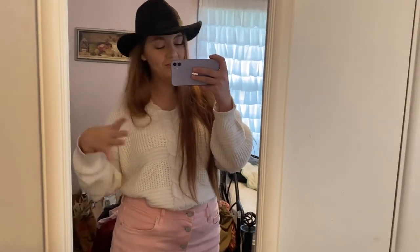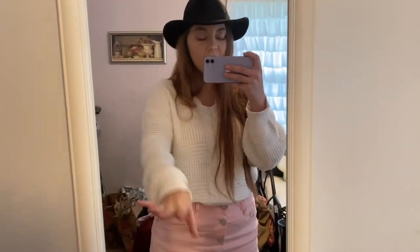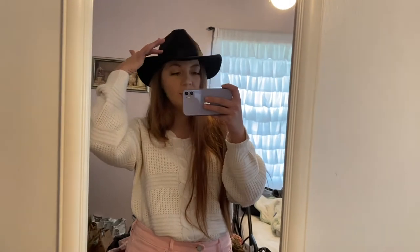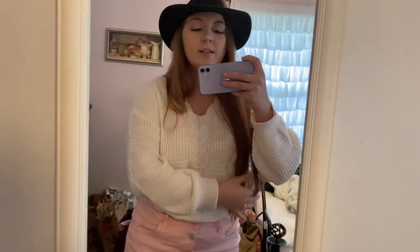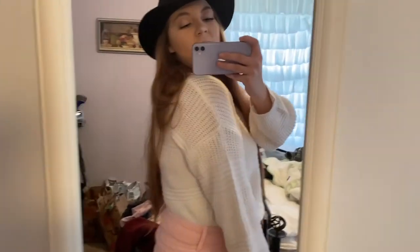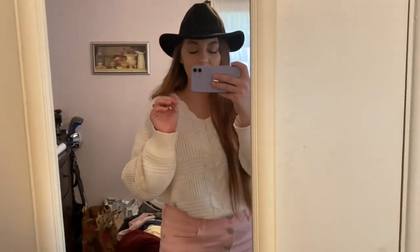Next, we have this outfit, which I love. So technically, I only got the sweater and the hat from Walmart, but this sweater was less than $20. It has this cute design on the front and on the back. I'll show something later, but it's crisscross in the back.